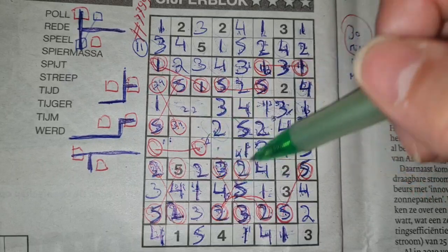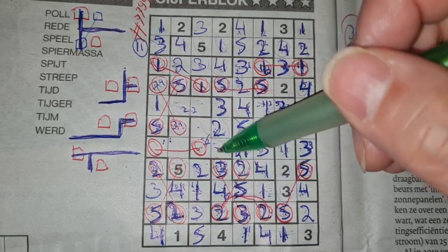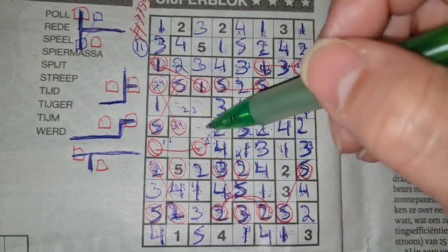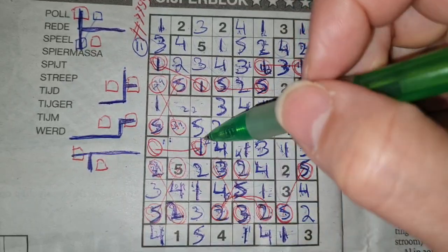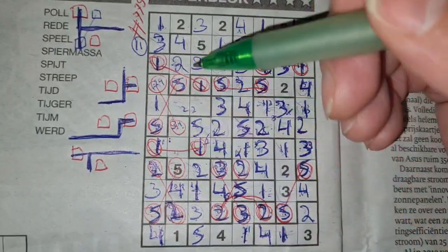1 box left in this. This should be the 1. Can be 1, can be 2, can be 3, should be a 4, can be 5. Yes. We have 2 numbers left. The 1 and a 5. We have a 5 there, no 5 there. 5 should be there. 1 goes there. This box is connected with that box, so 1. So 3 and a 4 are left.